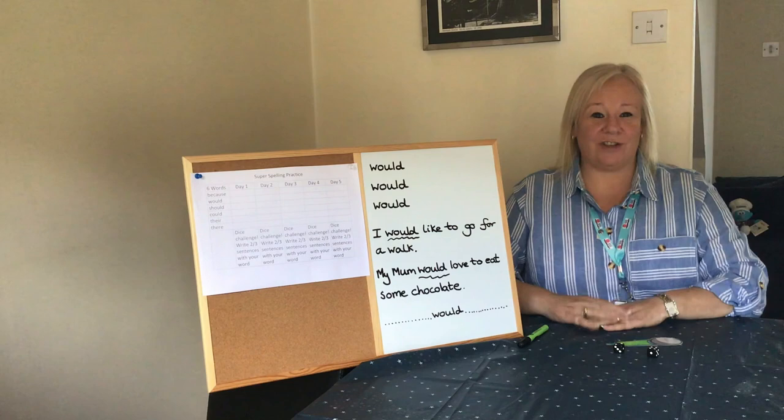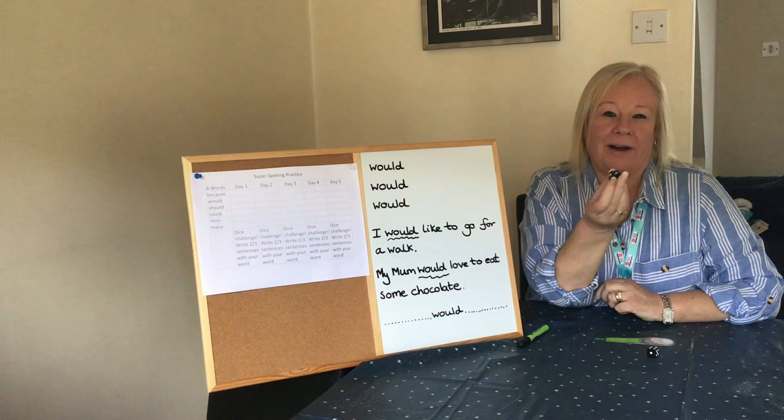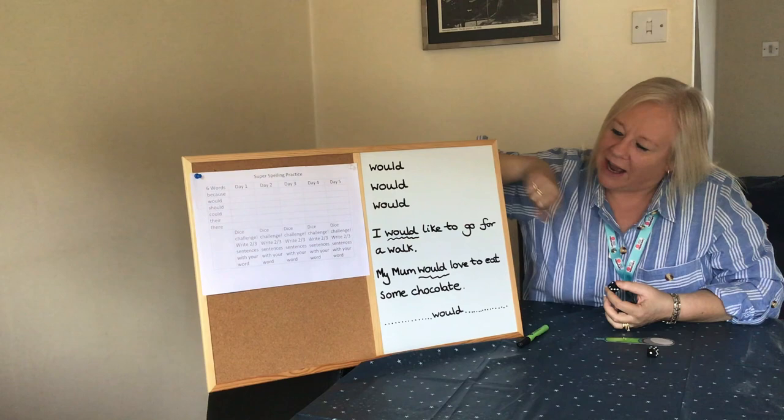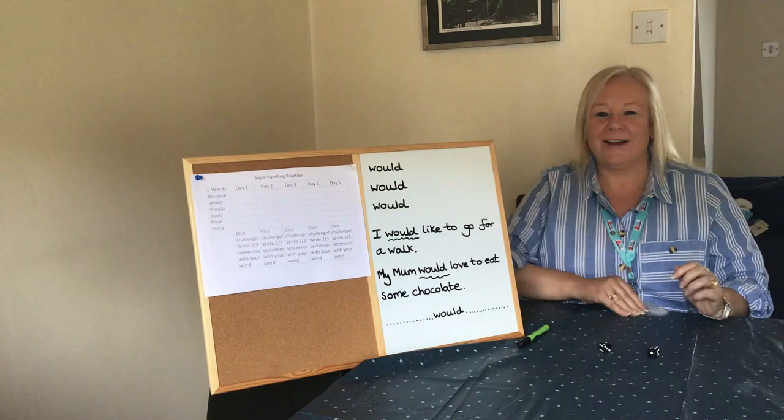Each day, an extra challenge could be to use a dice and a microphone. What you could do is throw your dice and land on a specific number. As you can see, I've got the number 2. Look at my second spelling, which is the word would. Write the word 3 times so that it's really embedding it in your brain, and then create 2 or 3 sentences with the word in it, which gives the children an opportunity to practice that word in different contexts. And of course, don't forget, then use your magic microphone to read each sentence out loud.